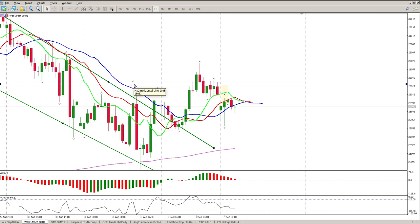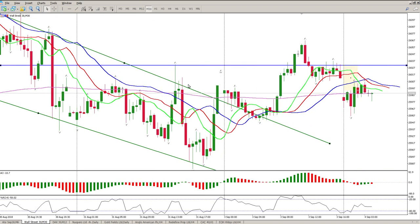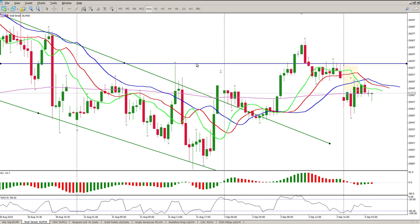So this fractal is correct. I just want to get to 30 minutes. So that's the first fractal that we need to break. So this level is a level I'm looking to break to the upside. So that is 29030. Okay, sorry. What am I doing? Sorry about that. So it's 26033. 26033 is a level I'm looking for a break to the upside.